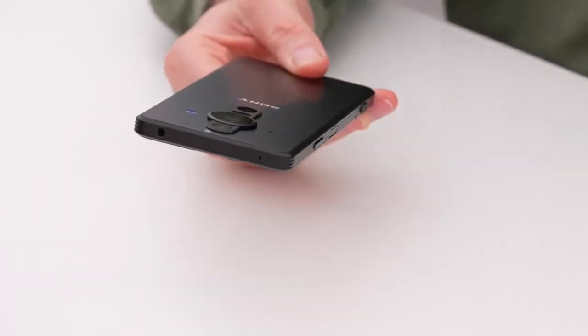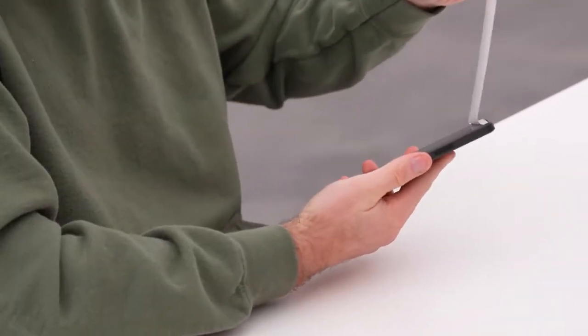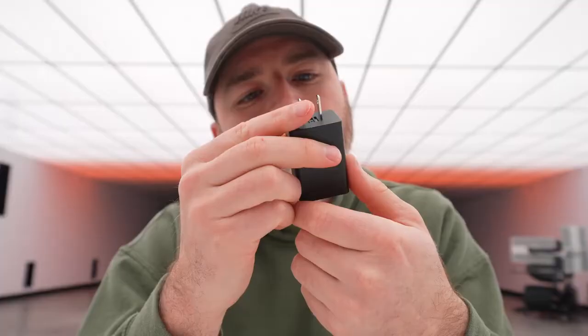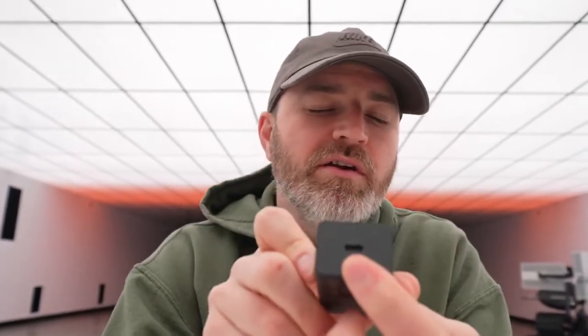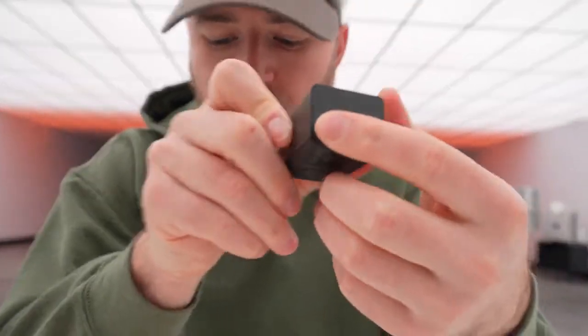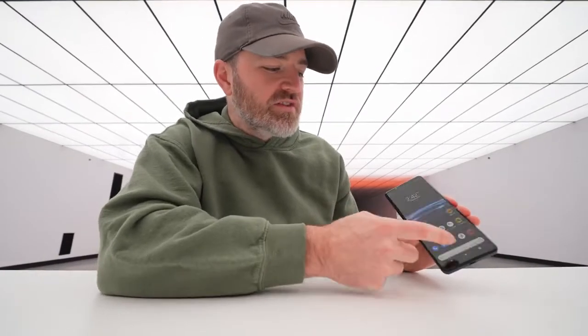It really has a professional feel to it if you're familiar with Sony cameras. Also in the package, we do have a power brick. It looks like a 30-watt power brick. Yeah, right there, USB PD 30W. There's your Type-C cable. So this gives you an idea of just how tall this display is.